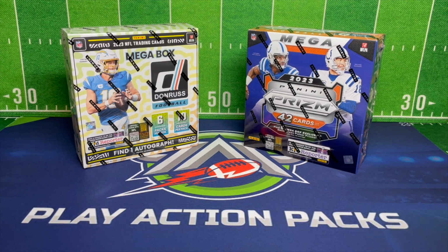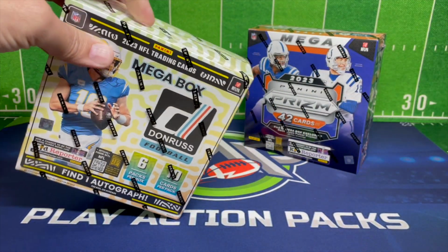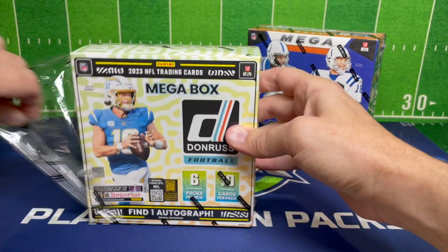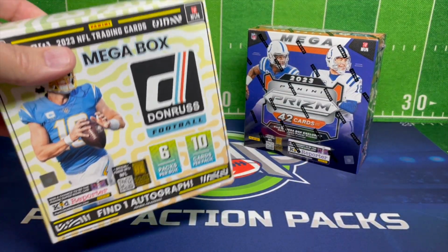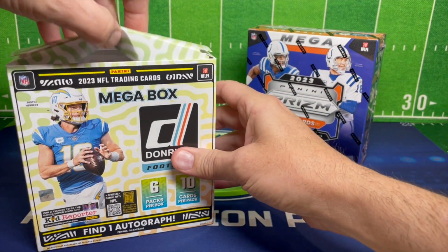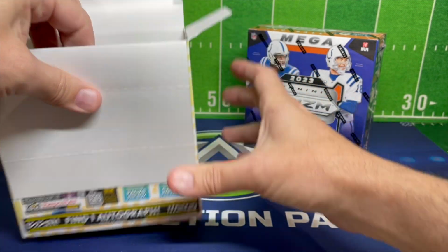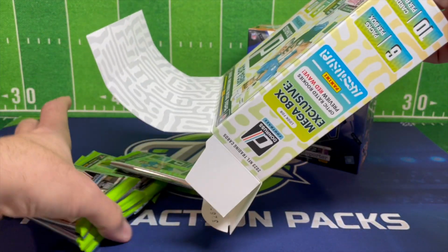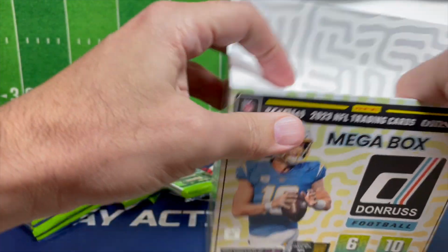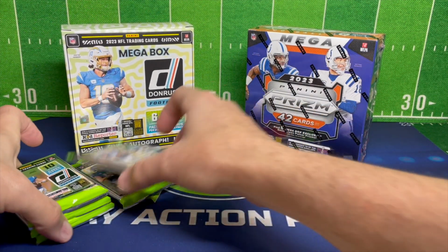So let's not waste any more time. It is game time. Let's get this one kicked off. Starting with last week's winner, Donruss. Again, hopefully going to see some big stuff come out of this box. I've heard a lot of great things about the mega boxes. Last week, obviously, we hit a red optic wave, so I have high hopes. Hopefully, we'll see something good come out of this one and not get panini'd, but let's see what happens.